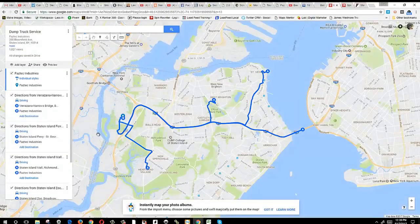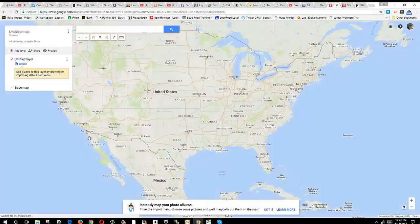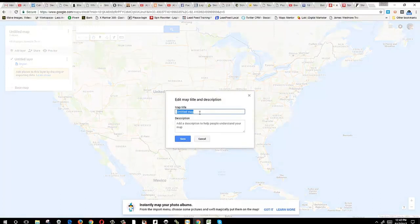Okay? So if I click that right there, you'll notice that it says Dump Truck Service, and then underneath it has the name of the business and their address. Okay, so if you're setting up your brand new map, you'll notice right here it says Untitled Map. If you click the Untitled Map, right here is where you want to add the name of the Google My Business category, and you want to add a description of the business.